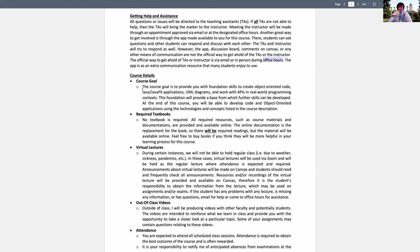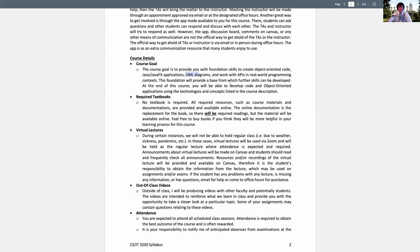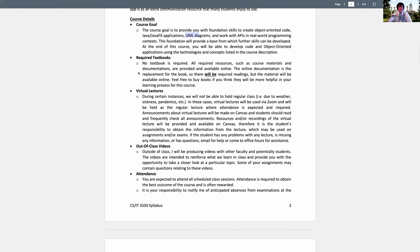You can read the course goal. Okay, so that last one was a quiz question. You can read the course goal. We're building Java and JavaFX applications. We're going to be doing UML diagrams. We're using APIs, so we're going to make it as real world as possible. There's no textbook. This is a quiz question. No textbook is required. All resources are online.